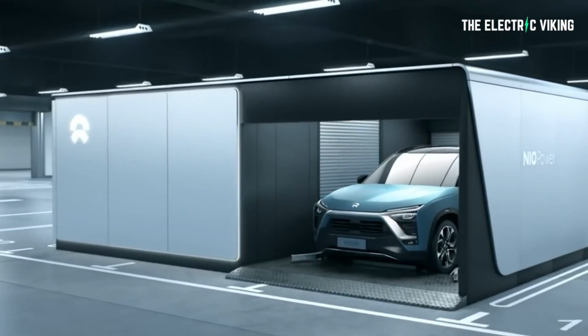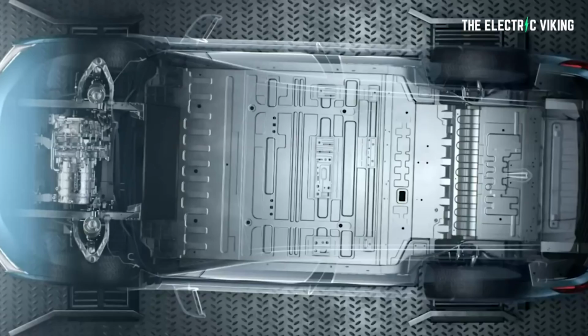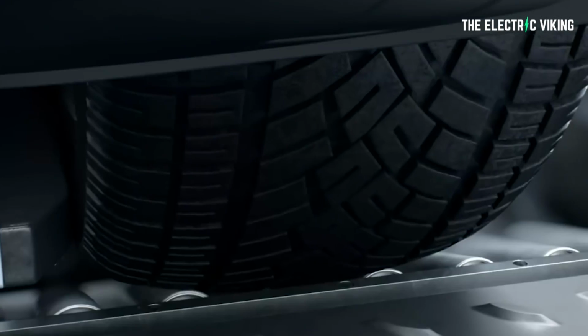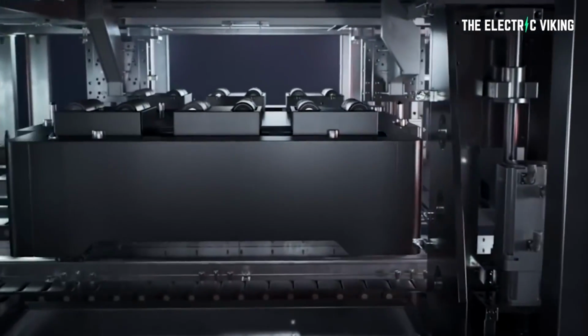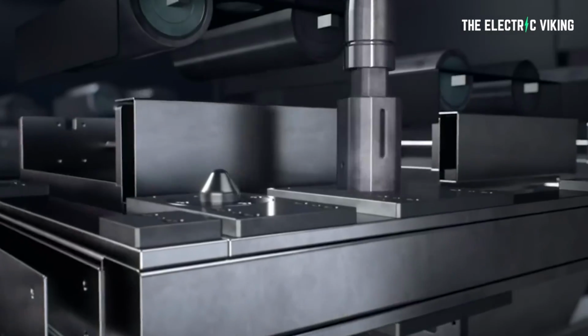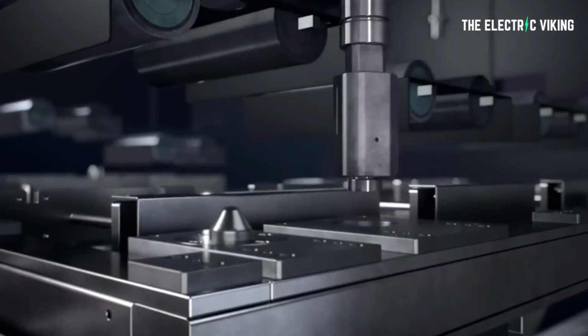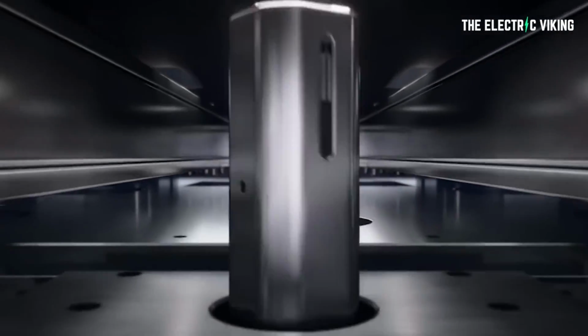Now, with the NIO ES8, you can simply drive that car into what is essentially a NIO service station. A machine will pull the battery out, put a new battery pack in there, and this all happens in about 2.5 minutes. Of course, this means when NIO build the car, they need to use more metal in order to make the battery able to come in and out of the car very easily.